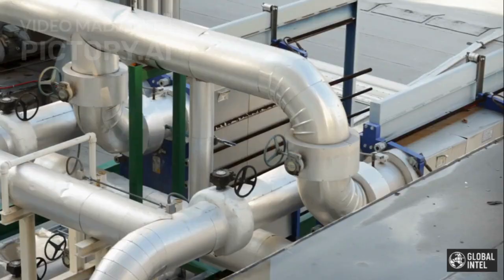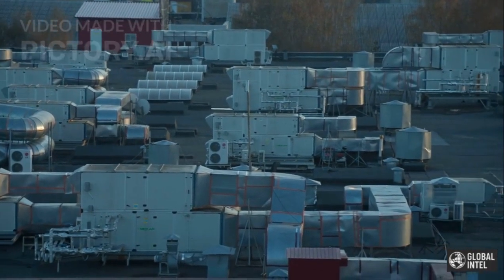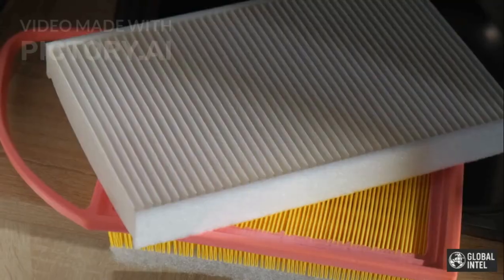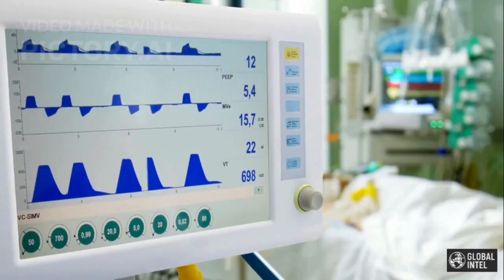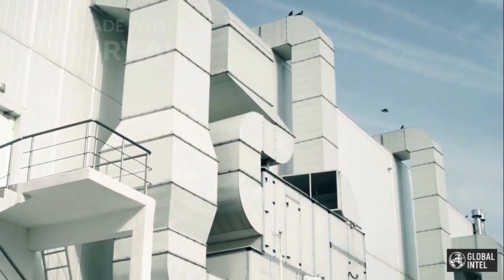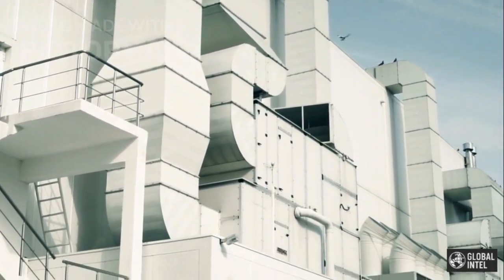Start by planning the layout. Place intake vents above ground. Exhaust vents must direct air away from high traffic areas. Install filters and fans, sealing all joints tightly. Creating positive pressure is essential. Your system should push in fresh air while expelling contaminants, forming a protective barrier.